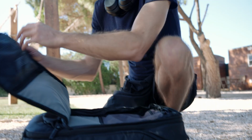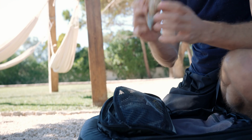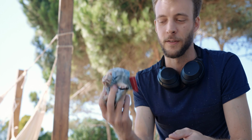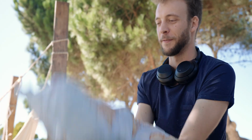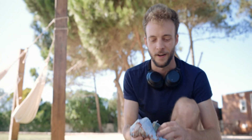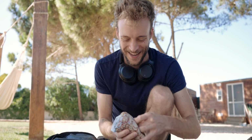And we have in the top pouch right here 2 packables. This is a packable laundry bag. It's so lightweight, it's light as a feather, but it really folds out to a large laundry bag. I also like that it has the Earth, a map on it. It just reminds me that I'm always traveling, if I can't remember.